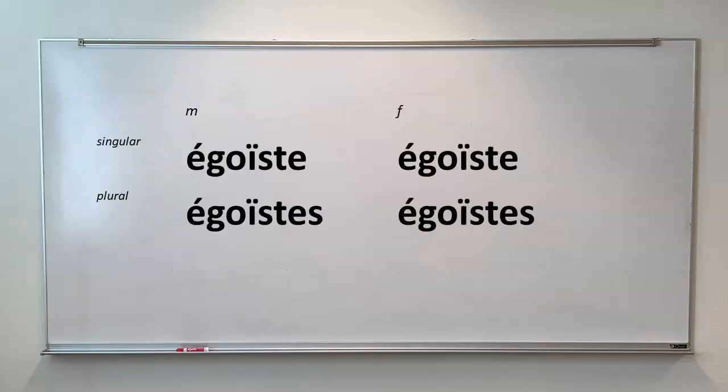And remember, the moral of the story, or really the point of the lesson, is that adjectives that end in an unaccented E, especially when you see them on a vocabulary list, the masculine singular form, if it ends in an E, then you don't add an E to make it feminine. Just leave it as it is. And what this means practically is there are only two forms. These adjectives only have two forms. They only have a singular and a plural form.